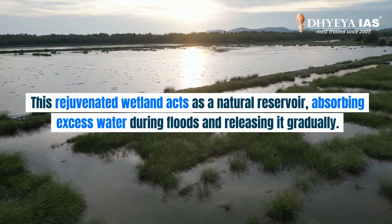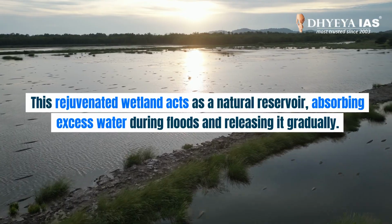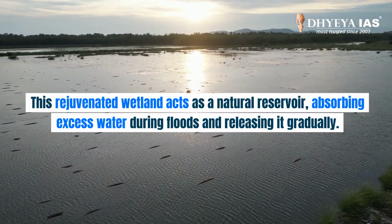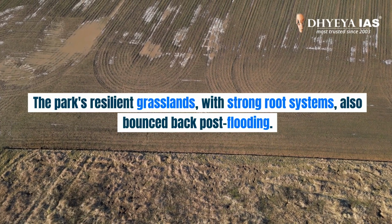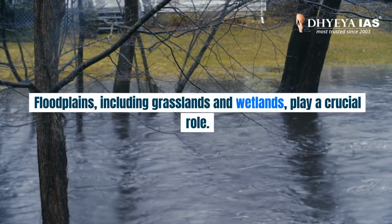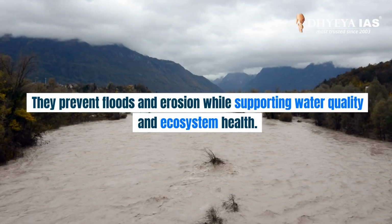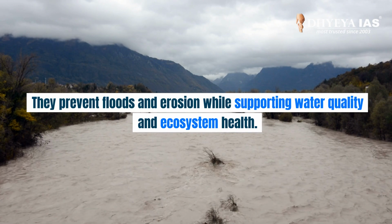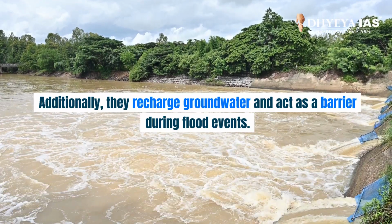This rejuvenated wetland acts as a natural reservoir, absorbing excess water during floods and releasing it gradually. The park's resilient grasslands with strong root systems also bounce back post-flooding. Floodplains, including grasslands and wetlands, play a crucial role. They prevent floods and erosion while supporting water quality and ecosystem health. Additionally, they recharge groundwater and act as a barrier during flood events.